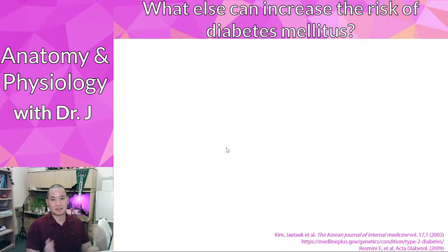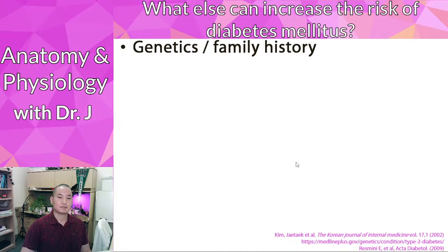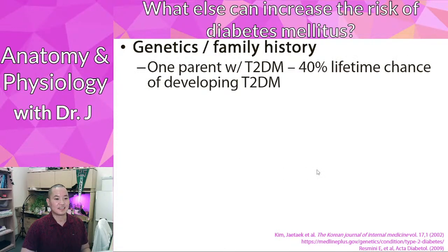Now we talked about obesity and diabetes. We definitely know there's a link, but what else can increase the risk? Well, genetics and family history. This is why I asked who has a relative that has diabetes. You might want to be careful and watch your health, because if you have one parent with type 2 diabetes mellitus, you have a 40% lifetime chance of developing type 2 diabetes.